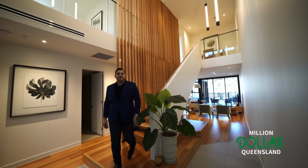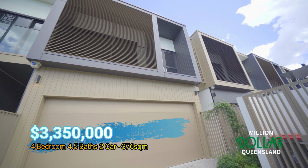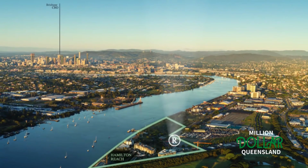And I think that just about wraps up this home. I want to thank you for coming today and having a look through this $3.25 million riverfront home in Brisbane. So just to recap, this home is 376 square meters in total, 4 bedrooms, 4.5 bath, 2-car garage on freehold land, which is located directly on the river. So if you're interested in this property, you know who to get in contact with.